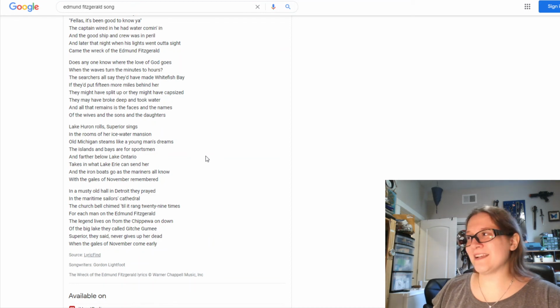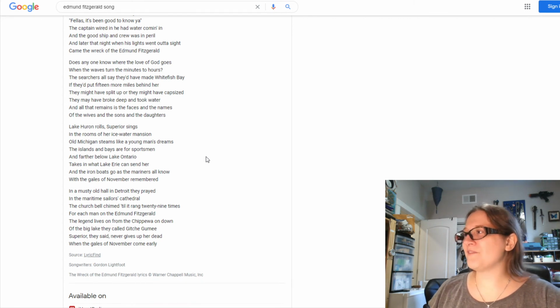And further below, Lake Ontario takes in what Lake Erie can send her, and the iron boats go, as the mariners all know, with a gale's November remembered.